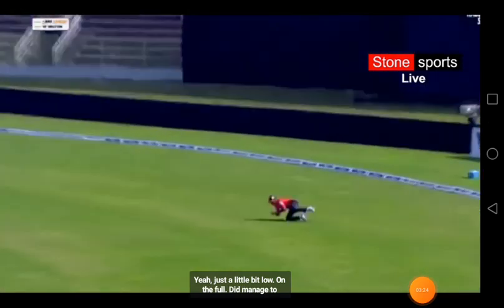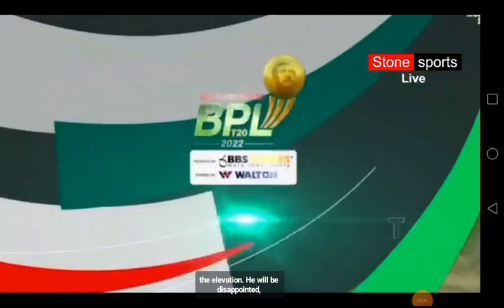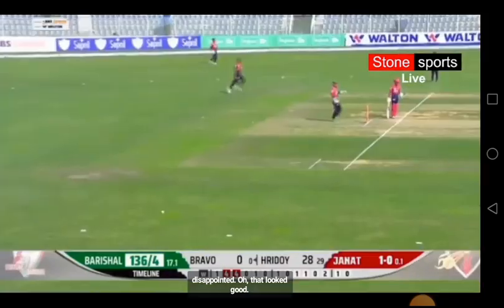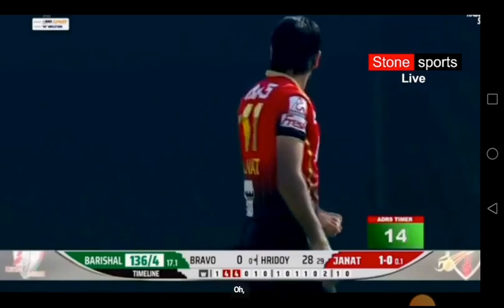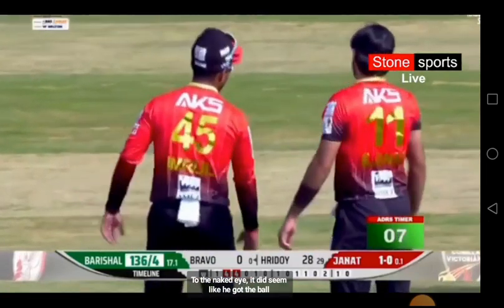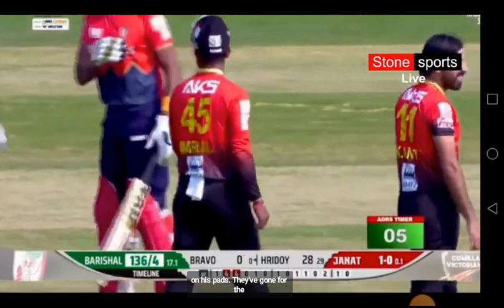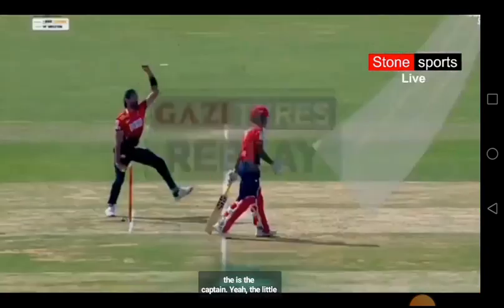Just could not get the elevation. He'll be disappointed, very, very disappointed. Oh, that looked good. Umpire, not interested. Oh, that was extremely close. To the naked eye, it did seem like he got the ball straight on his pads. They've gone for the review. Imrul Qais, the captain. Yeah, they did, 100% sure. Decision pending.